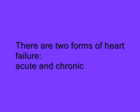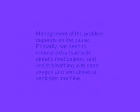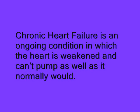Heart failure can be classed as acute or chronic. Acute heart failure is a rapid decline in a person's health and well-being related to the heart's inability to pump effectively. Management of acute heart failure depends on the cause. Primarily, we need to remove extra fluid with medications called diuretics, assist breathing with extra oxygen, and sometimes a ventilation machine.